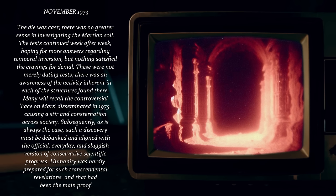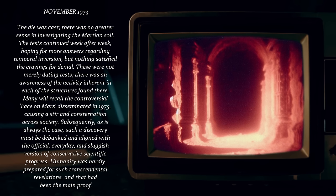November 1973. The die was cast. There was no greater sense in investigating the Martian soil. The tests continued week after week, hoping for more answers regarding temporal inversion, but nothing satisfied the cravings for denial. These were not merely dating tests. There was an awareness of the activity inherent in each of the structures found there.